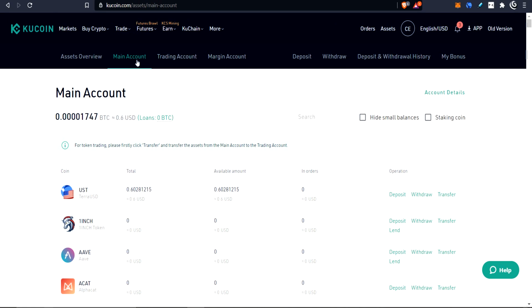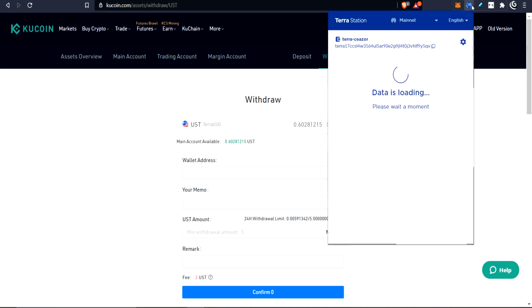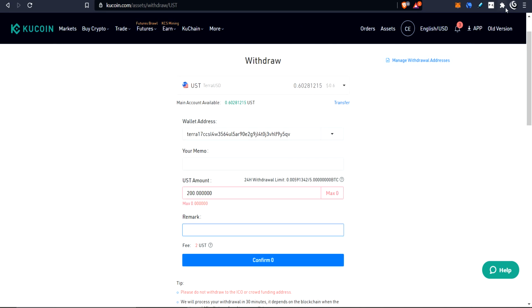So here I am on my main account, back in the assets here on the main account. Now once again, this is not a KuCoin tutorial, so I'm going to try to do this quick. I'm going to skip some steps. Then you go to withdraw, and it's going to ask which token. You can change your token here, but you could do it back there. Then for the wallet, you would have to open up your Terra wallet, click on the little copy, and place the wallet address in here. How much would you like to send? And then you can send it, and then it'll end up in your wallet.